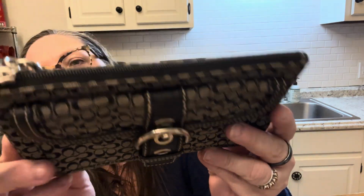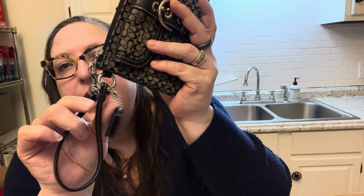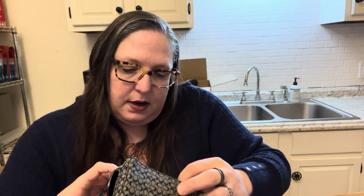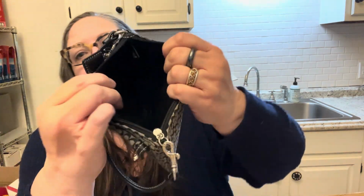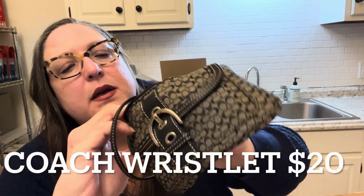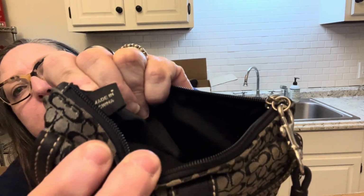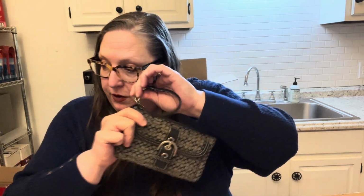Hardware looks good, silver tone, top zip closure. It does have the hang tag. And then inside is clean. I've got a dust bunny in there, but clean. And then my Made in China tag. And so this one we will offer for sale.